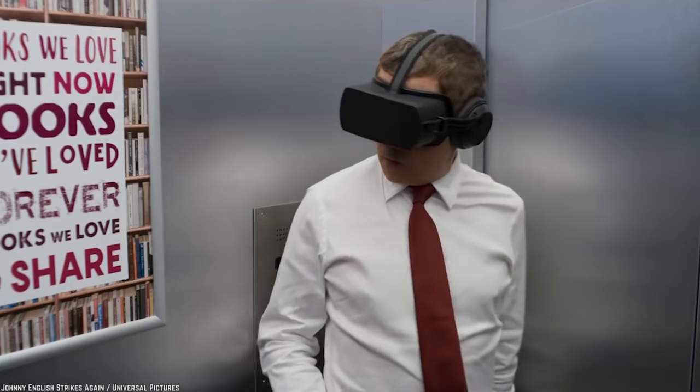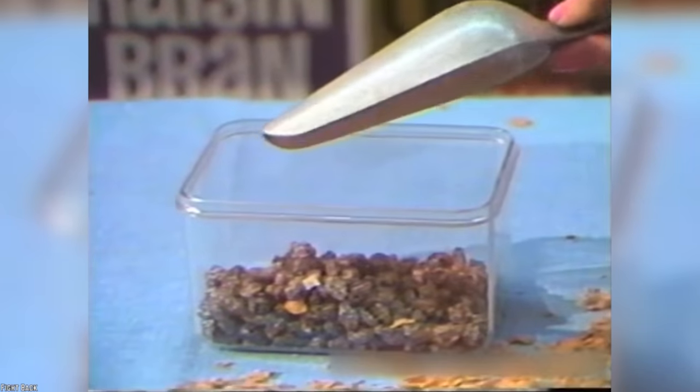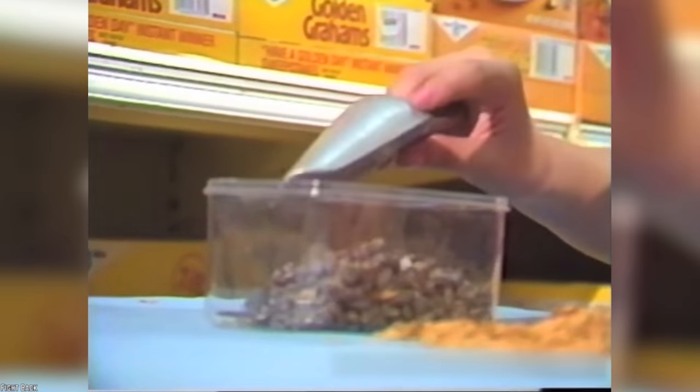Well, in this modern internet age, no such claims can go untested, and a customer decided to see just how many scoops really are in a box of Raisin Bran.